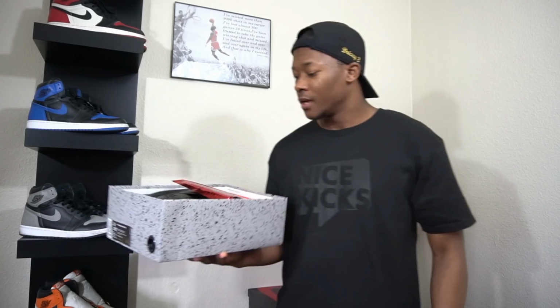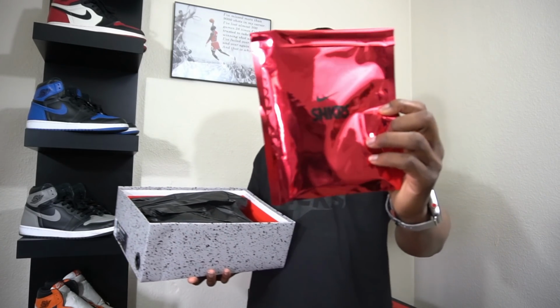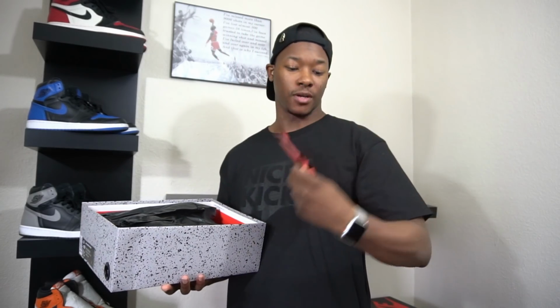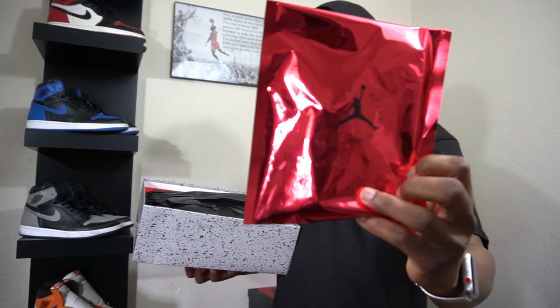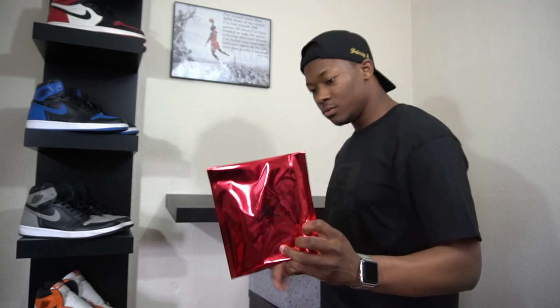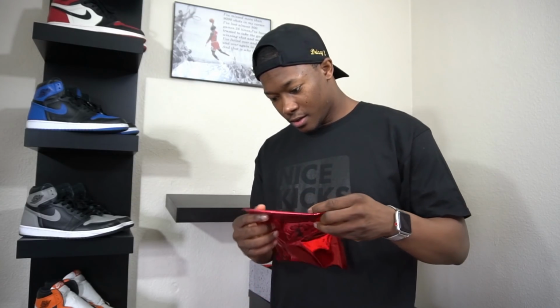So these came with some type of pouch thing. I didn't open it up yet. I wanted to open it up on camera for you guys. On the back, it says Jordan Brand Classic on it. So let's go ahead and take a look and see what we got here.